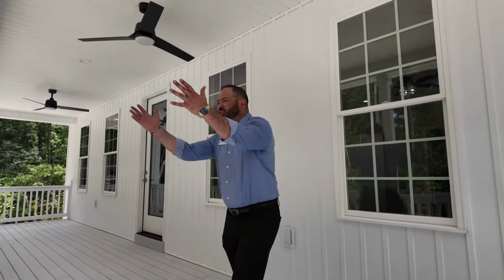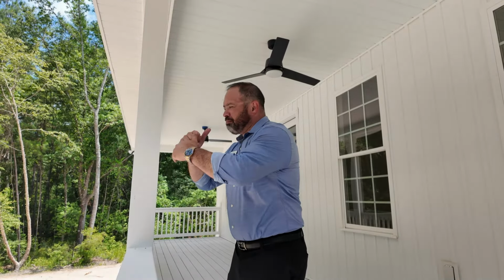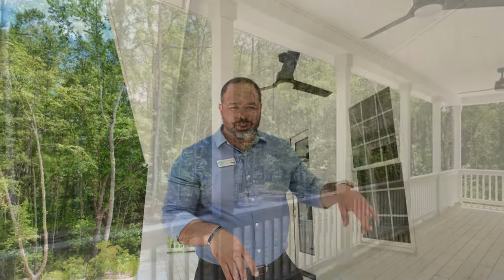And it gets a good view to the 6 acres of land that you have. Man, what a great spot. Let's check this out and then go to the upstairs.